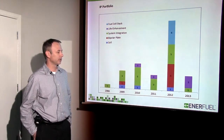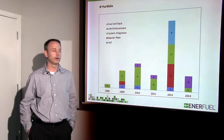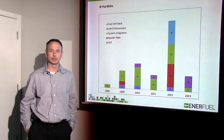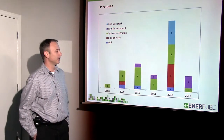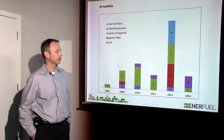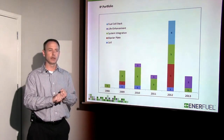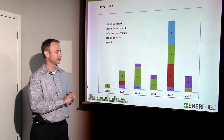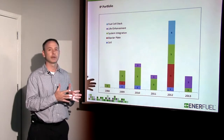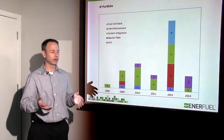So in 2012 and 2013, we really focused on fuel flexible reformate systems, both for vehicle APUs and for stationary power. And the technology that goes into the fuel cell, the MEA and the bipolar plate, basically are developed in such a way that they assist in tight system integration with the rest of the system. That includes the fuel reformer.